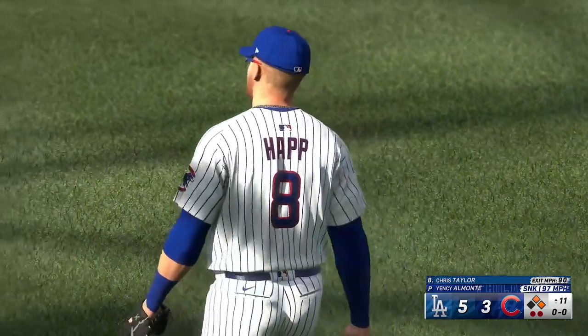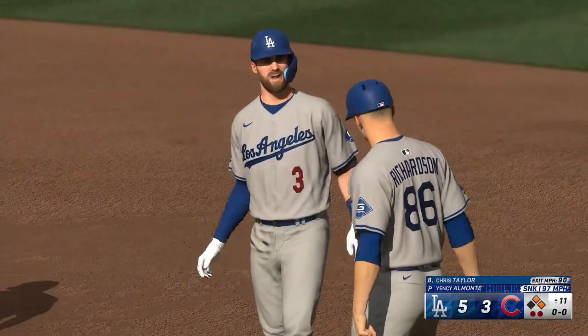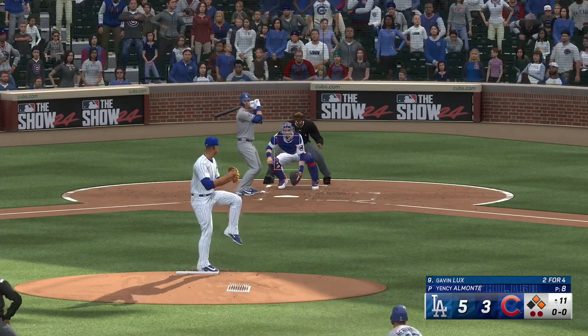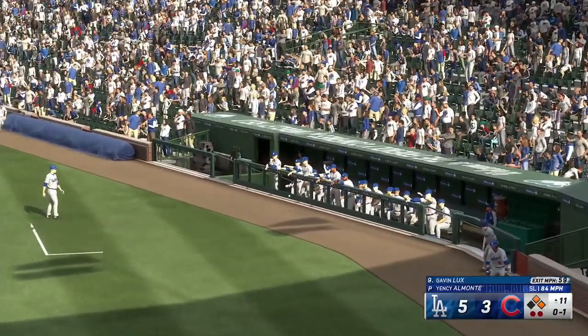Waste no time there. Got the top of the ball a little bit, but not much. That was hit pretty hard through the infield, so I think he'll be happy with that swing. Definitely generated some good bat speed. And up next for Los Angeles, Gavin Lux. And that one wrapped foul.